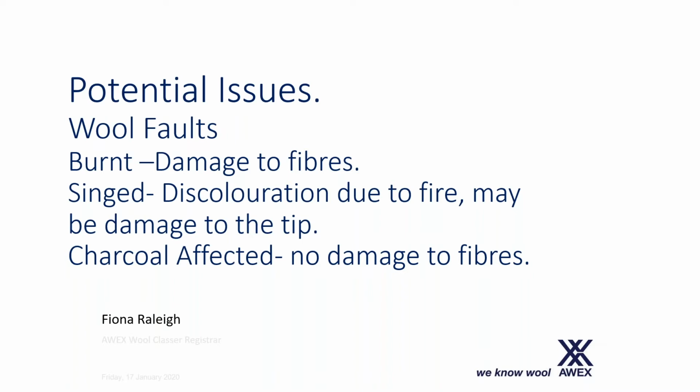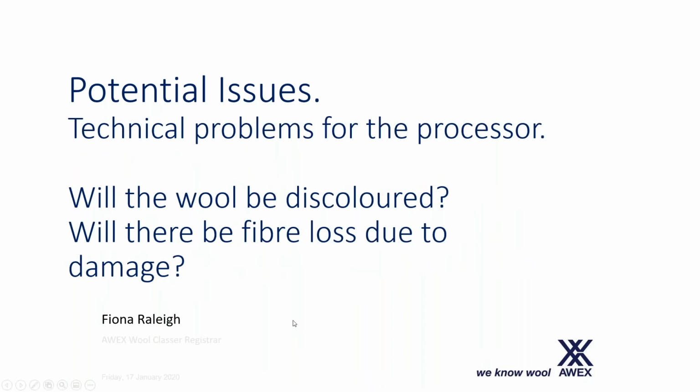Obviously, as with any classing situation, we may have one or all of these situations present within a mob or within fleeces between sheep. So these aren't 3 separate issues. These are 3 issues that may be all encountered at once, but they still have to be considered as 3 separate issues because I think there's 3 separate potential faults that we have here for processors.